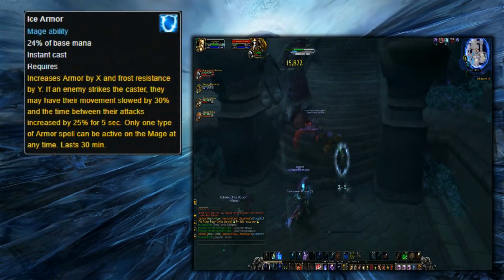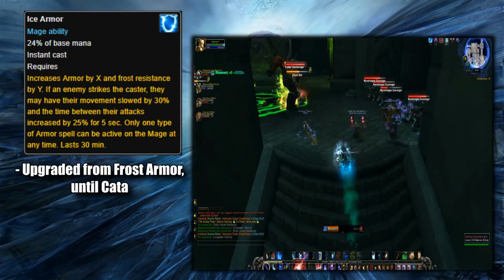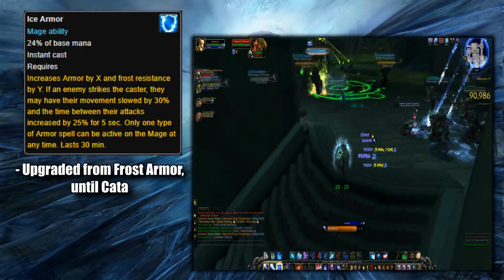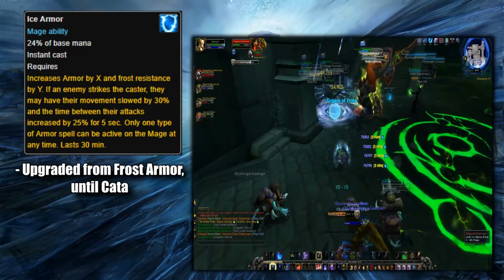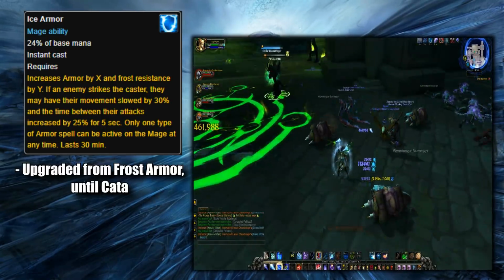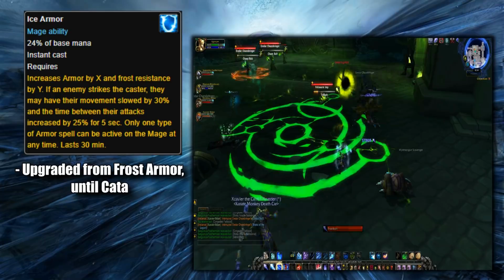Now it's time to talk about Ice Armor. Ice Armor was the upgraded form of Frost Armor all the way up until Cataclysm. Back in the day, upgraded versions of spells being a completely different spell altogether was very common. You see, spells increased in power with spell ranks that you learned from trainers as you leveled up. And sometimes, instead of learning a new rank, you got a new spell. And then all the future ranks will be added to that new spell only.